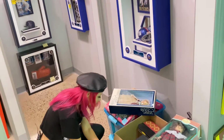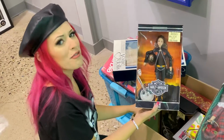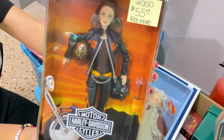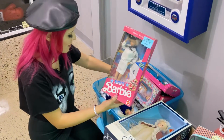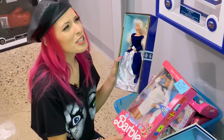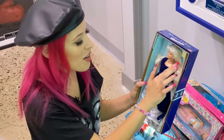And then deep diving into here, we've got Harley Barbies. They actually made quite a few Harley Davidson Barbies. I think they probably have, I want to say, 8 to 10 different variations that they made. So it seems like they have a lot of 90s Barbies. We have everything from the Navy and then Avon. Avon had tons of exclusive dolls, especially I would say early 90s. And this one's more of a holiday themed one. I just love her hair.